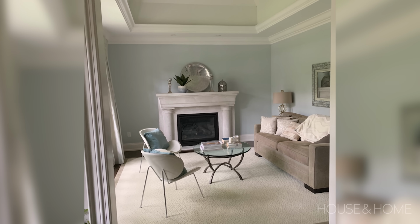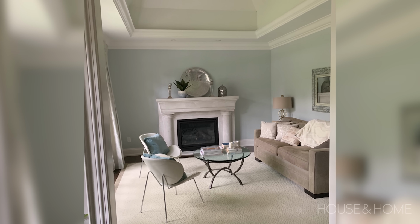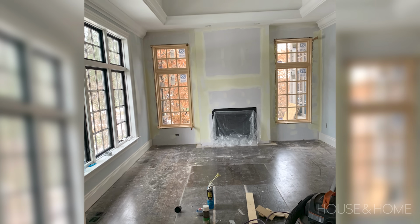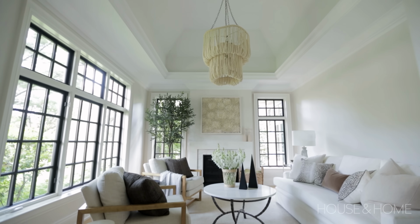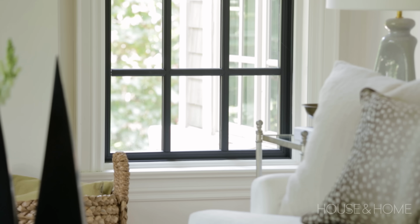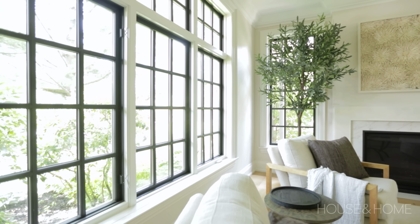With the client's goal of adding a lot more natural light into this home, one of the ways we did that was by adding more windows. We added windows in the front sitting room and the back family room, and then what we did was we painted them all black. I really felt like once we changed the wall color to white, we needed to add the black for depth and for contrast. So our painter took the task on and changed all the windows to black.